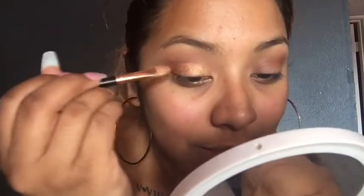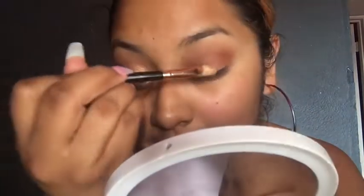Okay, guys, I'm so sorry. So I'm just adding this purple glitter. It's called Hollywood, on the same palette. Again, this is just a natural look. I'm just throwing it on there. I'm not cutting no crease. I'm just throwing it on there. Give me a little shimmer on my eyes.